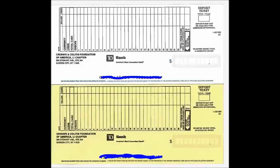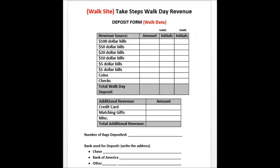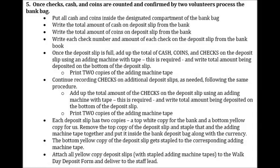Each deposit slip has 2 copies, a top white copy for the bank and a bottom yellow copy for the foundation. Be sure to remove the top copy of the deposit slip and staple that and the adding machine tape and put it inside the bank bag along with the currency. That gets deposited into the bank. The yellow deposit slip copy and the remaining tape from the adding machine get stapled to the walk day deposit form. You have now completed the deposit preparation process and are ready to complete the accounting process itself.